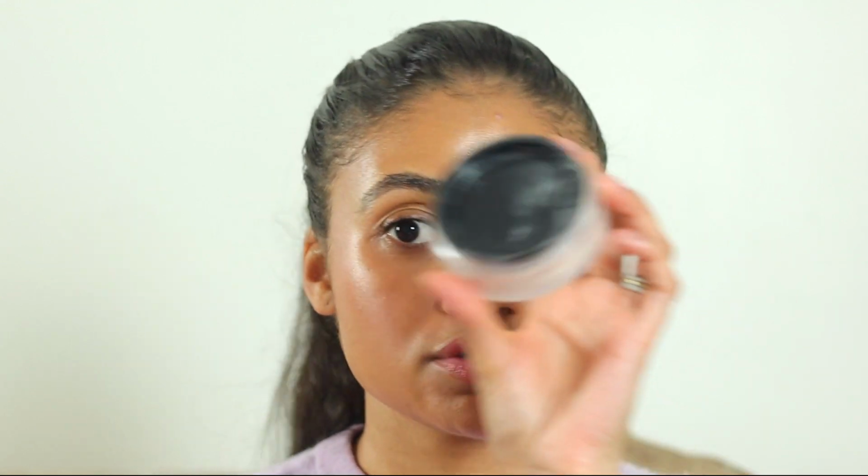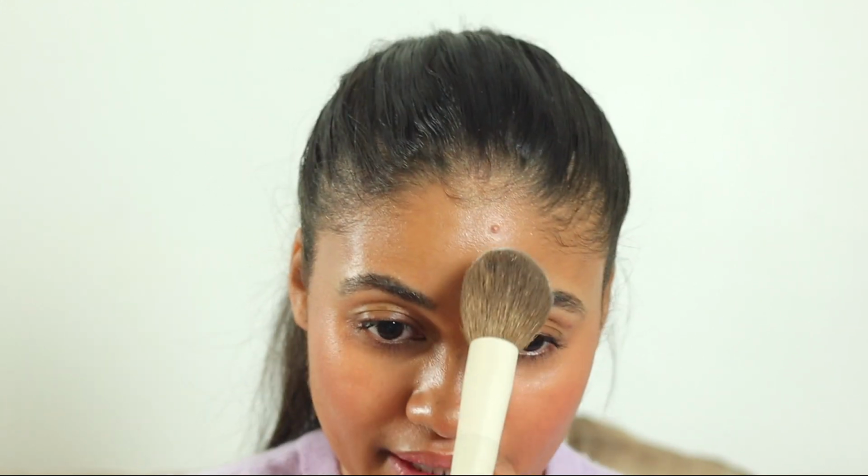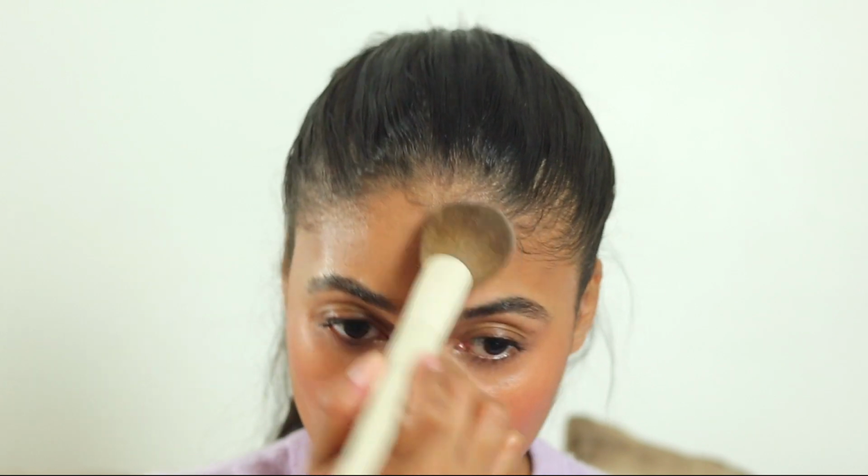Okay, so next, I do want to set my face with a little bit of powder. There were a bunch of powders I could use, but I wanted to do the Ami Colé powder, and I use the shade translucent. They have 3 shades total. I'm obsessed with them. I'm going to use this really big brush, and I'm going to set the middle of my face and around. I'm not going to overdo powder, but I do want to tone everything down a touch.